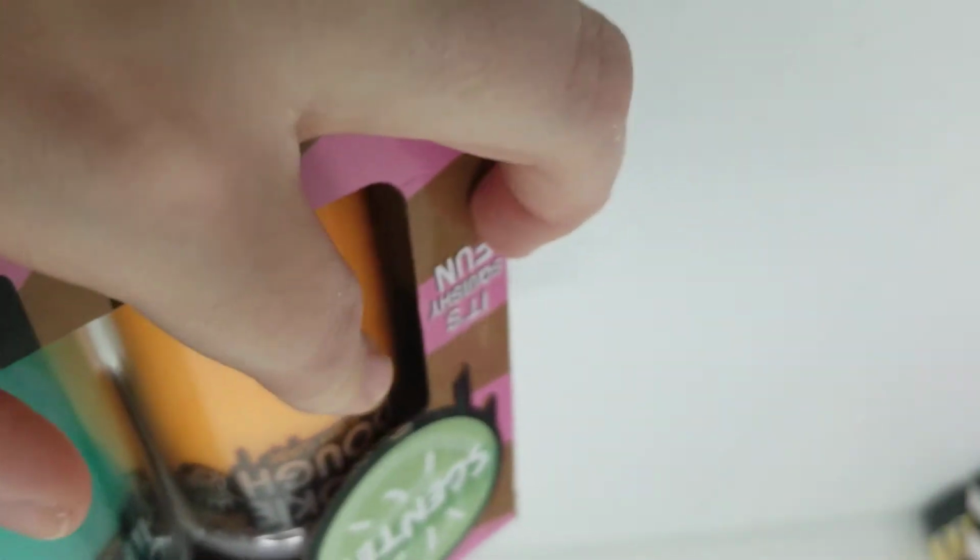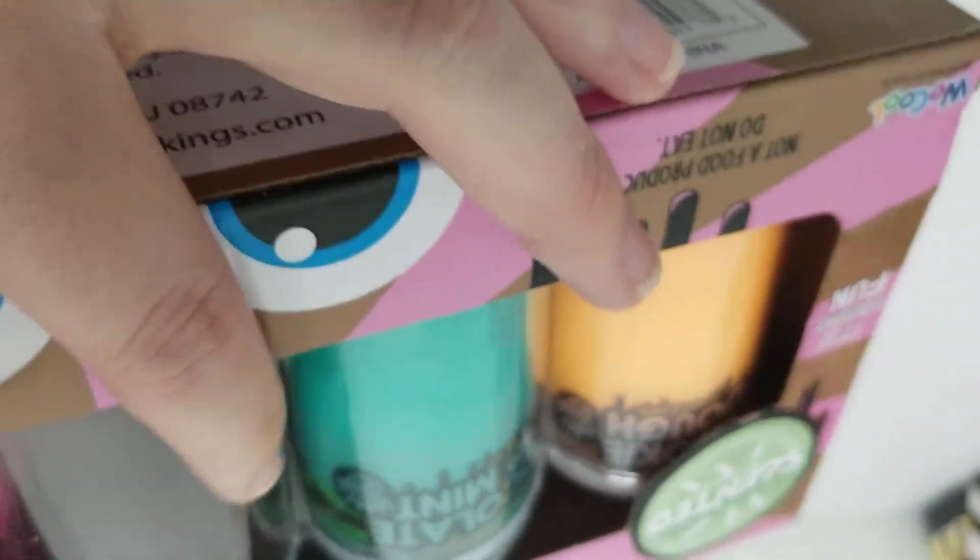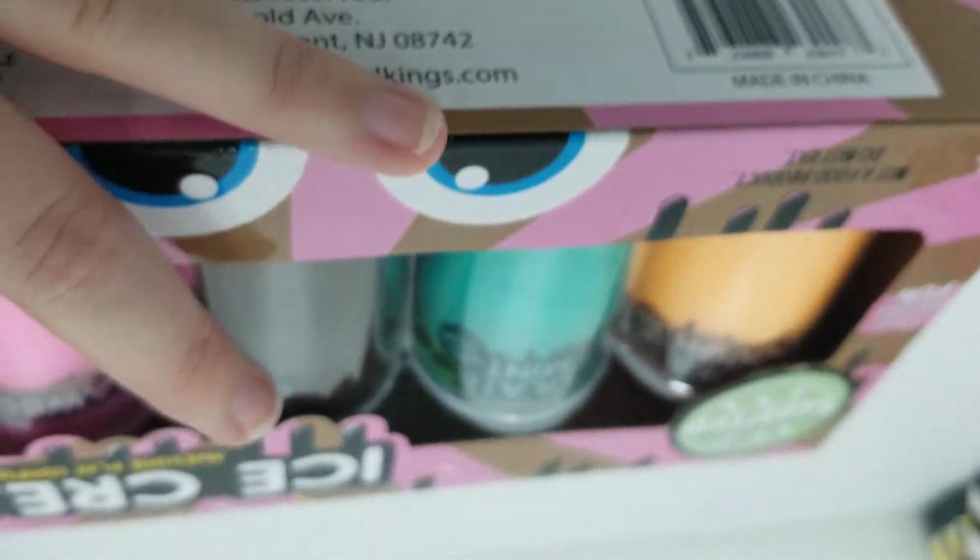And we have cookie dough, chocolate chip mint, rocky road, strawberry, and cookies and cream.